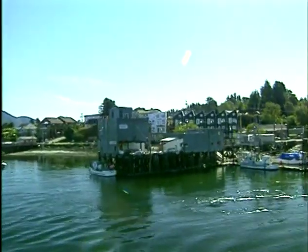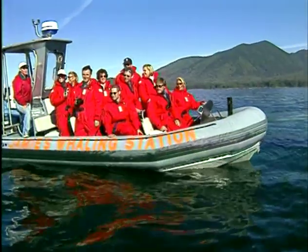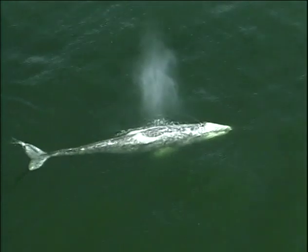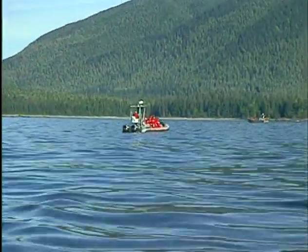The nearby coastal community of Tofino is a prime spot for whale watching. Each spring, some 22,000 of these giant gray whales cruise these waters. This is a traditional migration route for these pods, known as the Eastern North Pacific, or California whale.